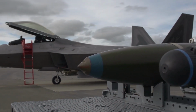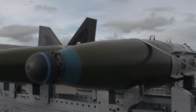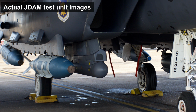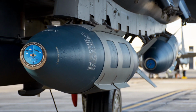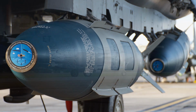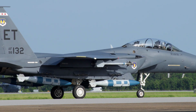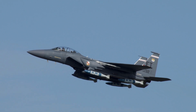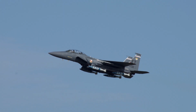There is no info available on just how the JDAMs were modified or how they were used in the test. Some JDAM bomb kits also have laser guidance, but it's unlikely those have been used in the test. The photos that the US Air Force released accompanying the news about the tests show an unmodified basic JDAM kit. There was no added guidance system. The fuse was also missing on the bombs. But that's not strange for a test. To measure precision better, an inert bomb hit is preferred, rather than having a warhead blast everything.